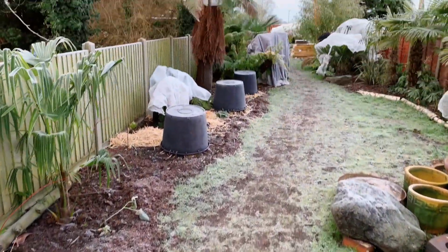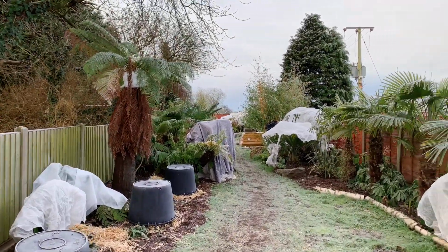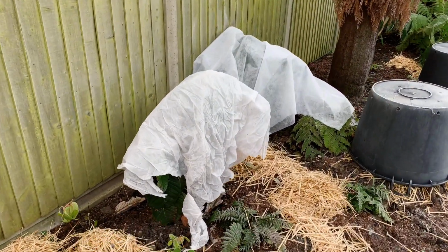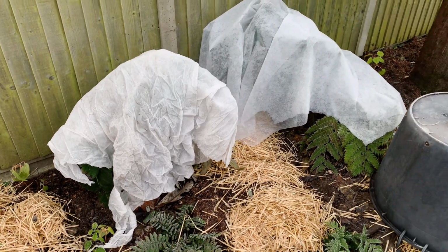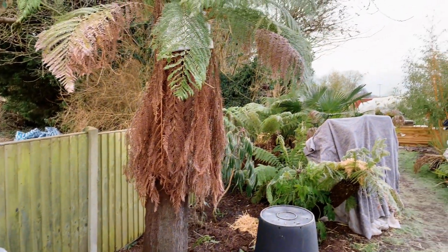So going into my, well, it's more of a collection of fleeced items and pots at the minute rather than a garden. But having a look around, what I've done is protect the sort of half-hardy shrubs that I've got here. So the Schefflera, the rhododendron that actually got hit quite hard last time, I've just put a bit of fleece over that. It's not going to make a world of difference, but hopefully just an extra couple of degrees keeps off a bit of the frost damage.